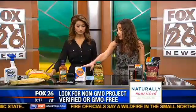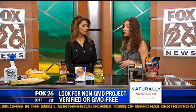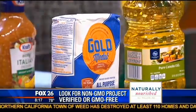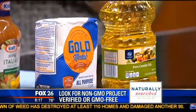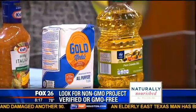Wheat is another highly genetically modified crop, and canola. Canola oil is really stripped and refined, and the oil product itself can even be bleached to be cleaned. So we really watch out for this contamination and look to support our body with natural foods and detoxification.